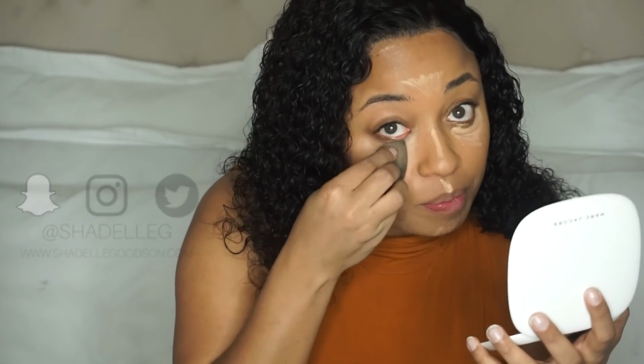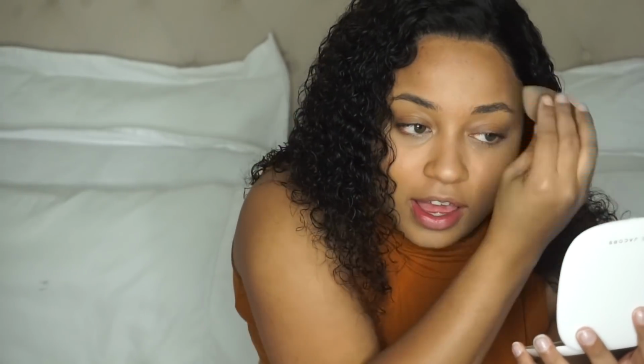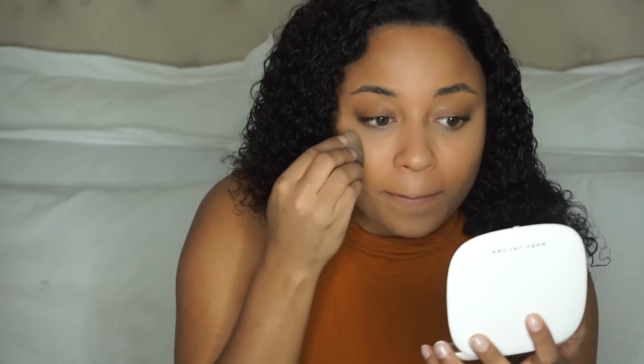So as you can see, it blends out very well, and it kind of just melts right into your skin. You guys, that's an easy blend. Like, this blended out so easily. I didn't even do a lot. I should have got a thing to hold my hair back, but I didn't have to do a lot. As you saw, I didn't have to do a lot. So I really like that.